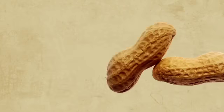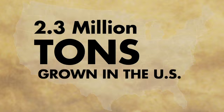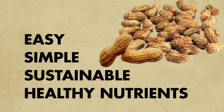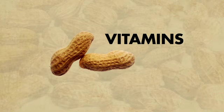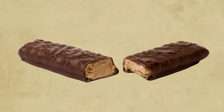If you're on the go and in the need of a healthy snack, consider grabbing some peanuts. Each year, more than 2.3 million tons are grown in the United States. They're easy, simple, sustainable, and full of healthy nutrients. They're packed with vitamins, proteins, and fiber, and they make you feel more full than greasy potato chips or sweet candy. Not to mention, they're also great in a number of dishes.